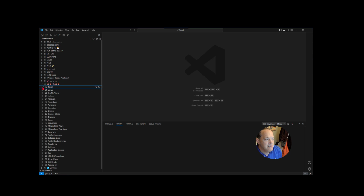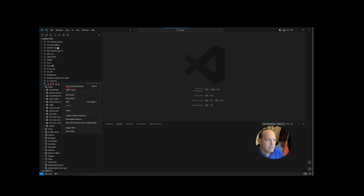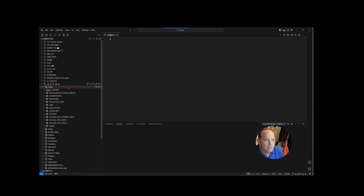So I've got my list of tables for the HR schema, views, and so forth. Now if I expand tables, I can start opening these objects, or maybe instead what I want to do is get straight to an editor so I can start interacting with the database via SQL. So if I right click on the connection name, I get Open SQL Worksheet. And now I can start running queries.